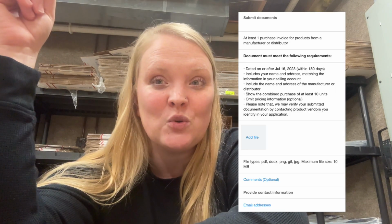Basically, you need a good source and you need to buy at least 10 units. And I will also say, when you are buying to ungate, you're not necessarily looking for profitable items. You're really looking for items that are cheap, that you can get 10 of them and submit the invoices. So I usually look for the cheapest option available. Like if you are trying to ungate in something like Burt's Bees, which is a brand that you typically need to get approval to sell in, I would look for something like a chapstick, get the invoice and submit it.